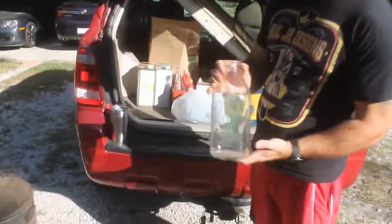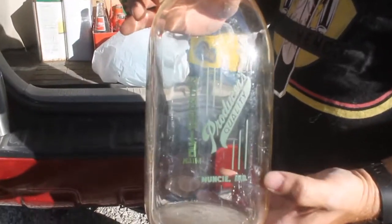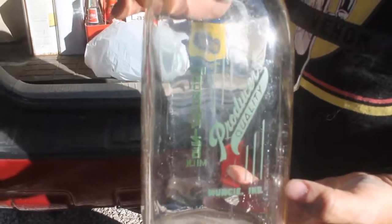Milk jugs. I think I bought 10 of these. I'll show you all of them as I get to them. She sold them all to me for $5 for all, so about 50 cents each, roughly.